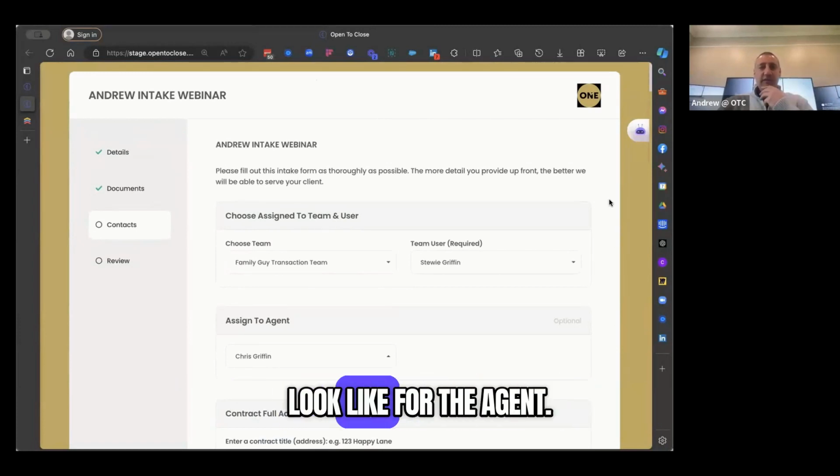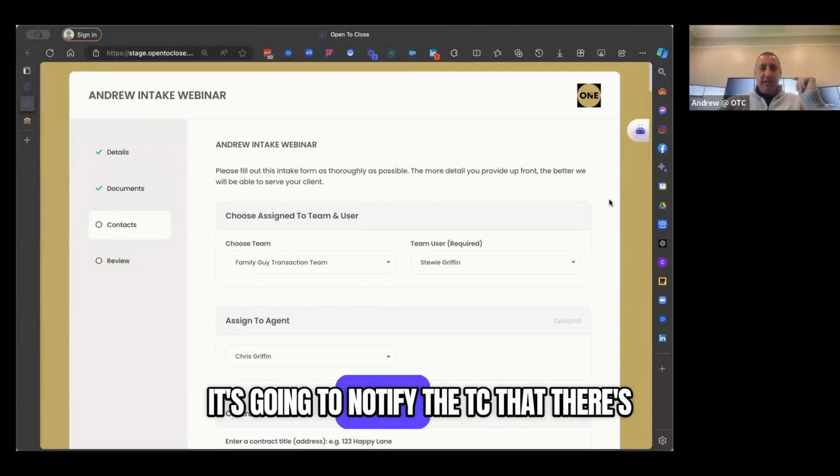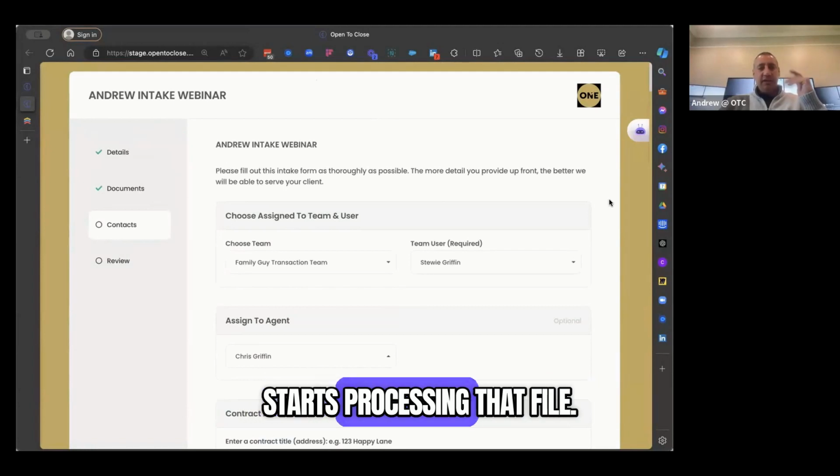So this is what it would look like for the agent. So they're just filling out a quick form, hitting enter. It's going to notify the TC that there's a new file to process, and then the TC goes in on their side and starts processing that file.